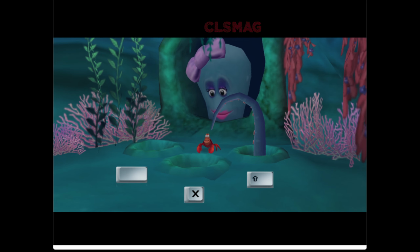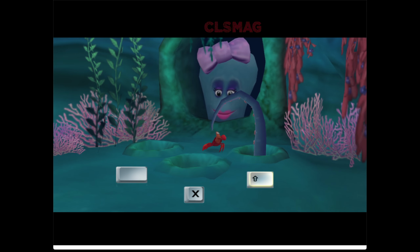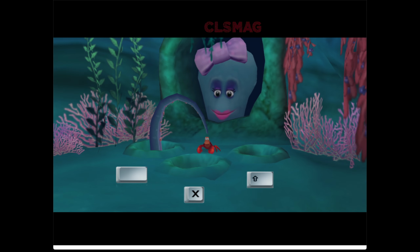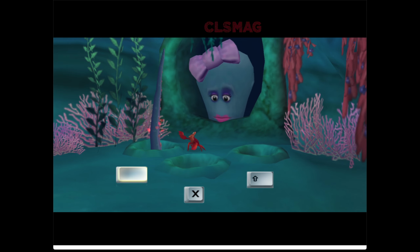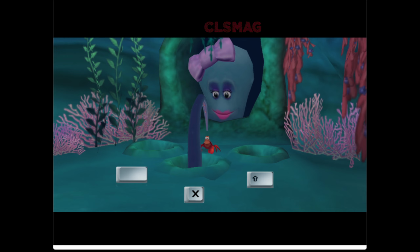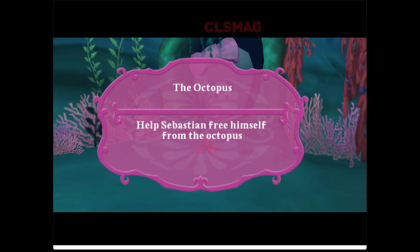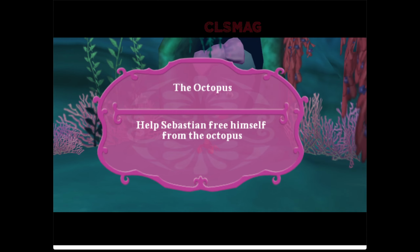To help free Sebastian from the Lady Octopus, you'll have to press the button under each tentacle as it appears. Sebastian will grab the tentacle if you're correct. Once the meter on the top is full, the Lady Octopus will set him free. The Octopus. Help Sebastian free himself from the Octopus.